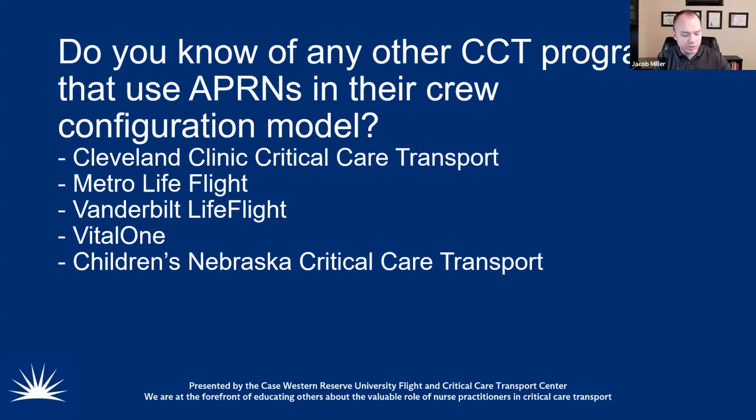I'm going to go ahead and put in the chat a couple of resource documents. In full disclosure, I co-authored both of these. One of them is the NAEMSP's position statement on use of advanced practice providers in EMS systems. And the second one is the AAENP's position statement on the use of nurse practitioners in EMS systems. They go over a lot of things outside of just direct clinical care: what can we use these advanced practice clinicians for?